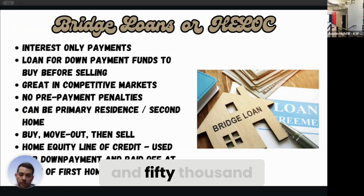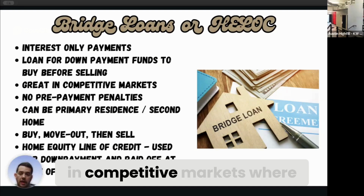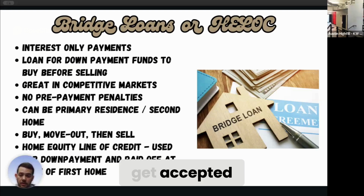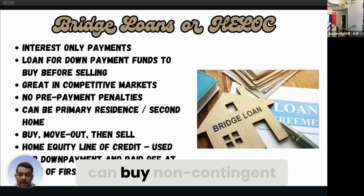These are great options in competitive markets where that contingency loan that I mentioned will not get accepted. And so you have an opportunity where you can buy non-contingent.